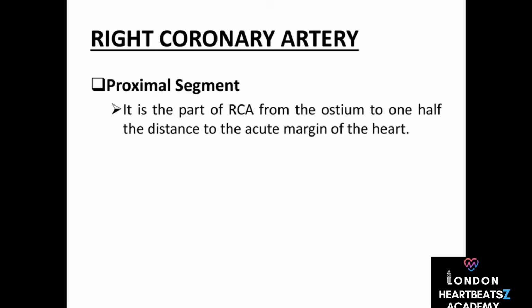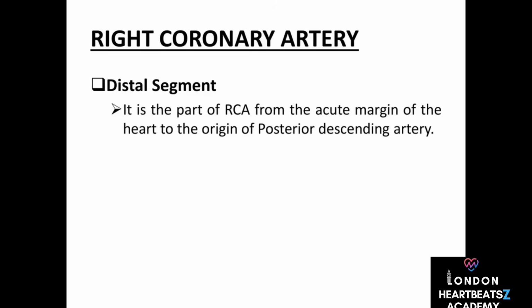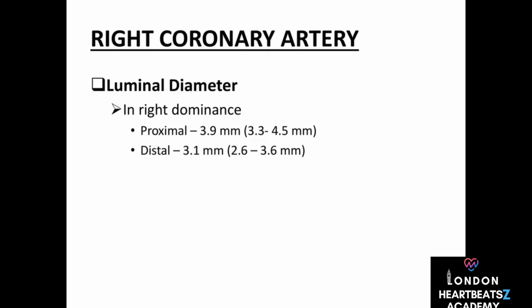Then the mid segment keeps going to that acute margin, and the distal one goes from there to where it gives off the PDA, the posterior descending artery. So it's not just one long tube, more like sections with specific landmarks. Yeah. I guess that makes sense with the heart's shape and all, reaching different spots. Right, exactly. And the diameter of the RCA, like you said, changes along its length, and it also depends on that coronary dominance we talked about.